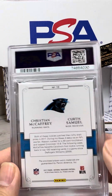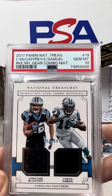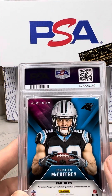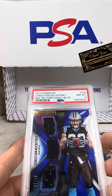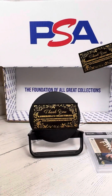Christian McCaffrey and Curtis Samuel. PSA 10, fantastic. And that's serial number 94 of 99. Another Christian McCaffrey here. PSA 8. On the rookie threads, and that's numbered 27 of 49. Very cool.